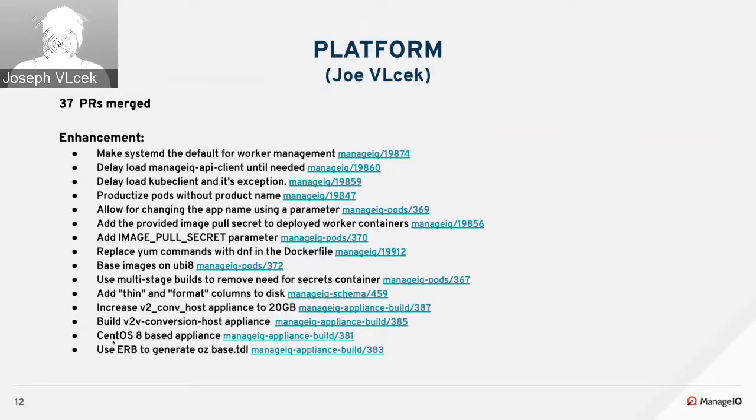Nixie contributed a few enhancements. He made a change to productize pods without a product name. He did this by allowing for changing the app name in the pod's object based on an environment variable. He also added support for deploying worker containers from registries requiring credentials by adding a provider image pull secret to deployed worker containers. He replaced more yum commands with DNF in the Docker file, as the base images were moved to UBI 8, where DNF is the preferred tool.